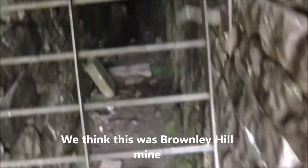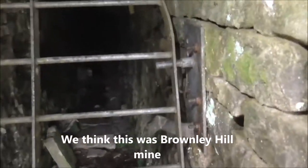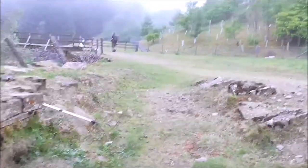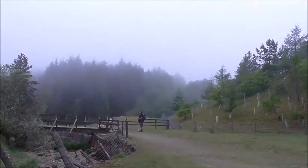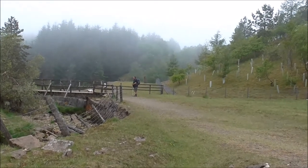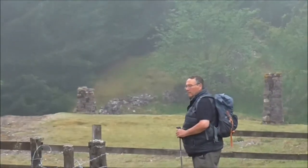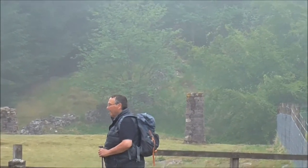So as you can see, this gate does lift up, but certainly don't fancy walking down it in the dark. Proper spooky, you never know what you're going to come across. So, I'll come round. So that's what it looks like. Plenty of workings over here. Over there. Alright, mate? Yeah.